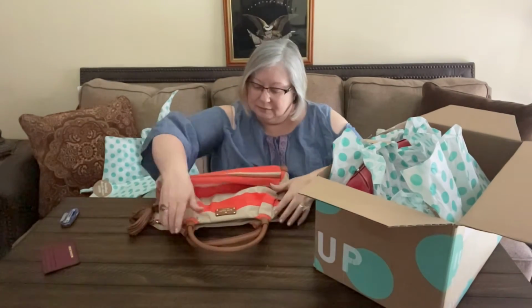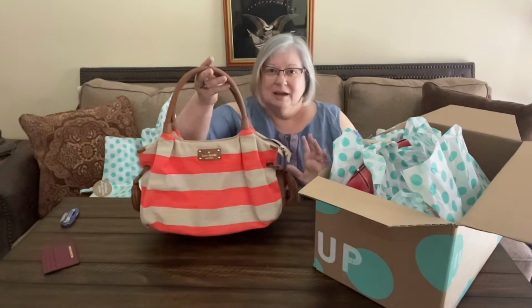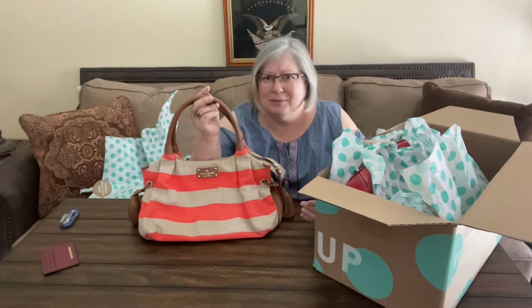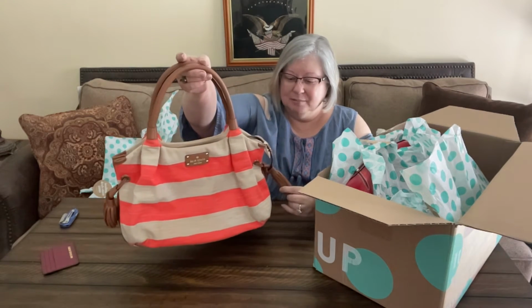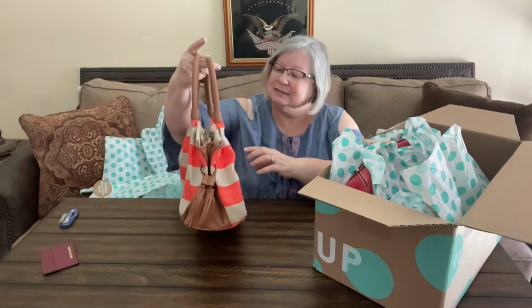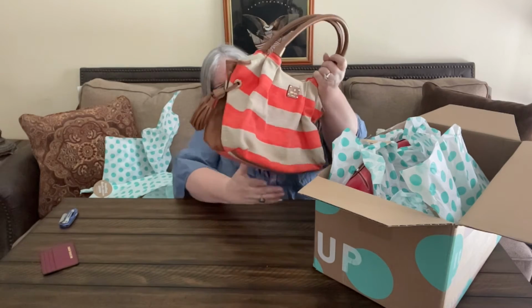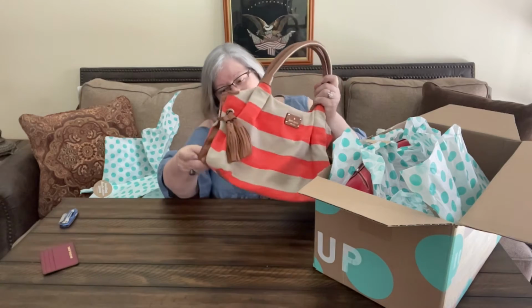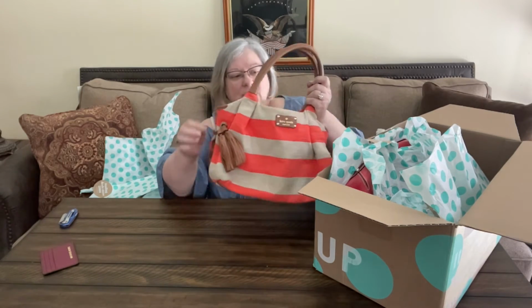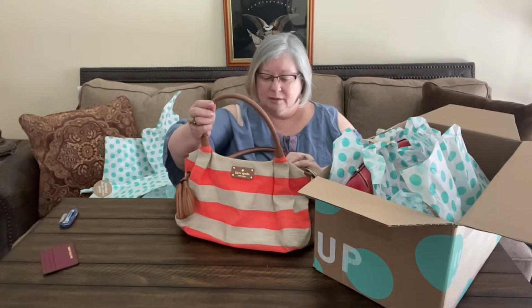And our bag, isn't that pretty? Like I said often, my favorite color is orange and pink. I know they don't go together, but hey, I'm weird. I like it. This is orange and beige stripe with leather tassels, and it's a Kate Spade New York. The outside has a few spots, but not many. It's in good shape. It has leather on the sides. The handles are leather. The handles are in good shape.